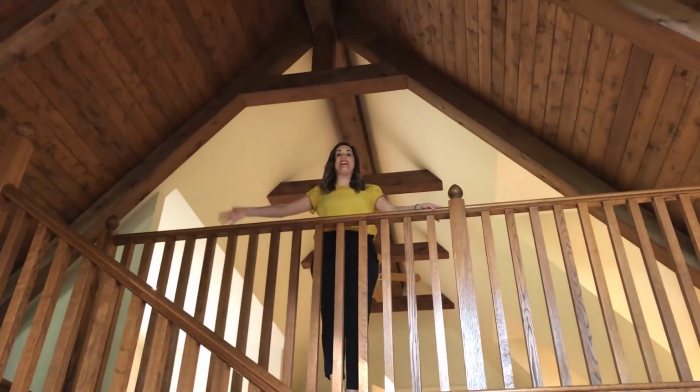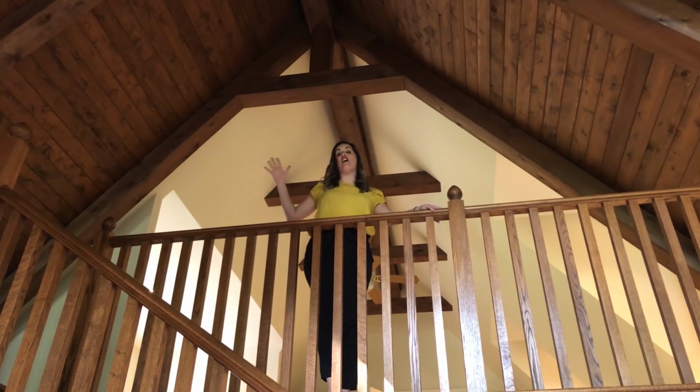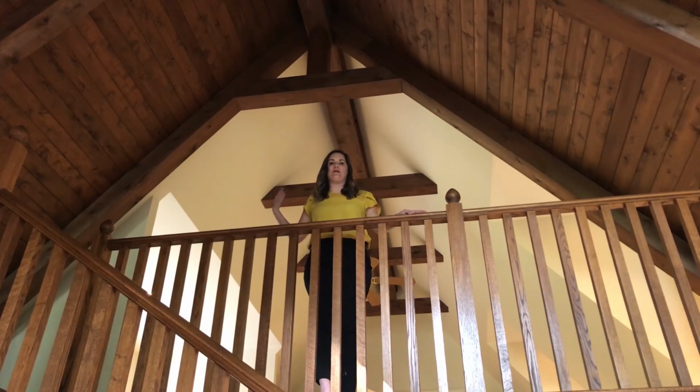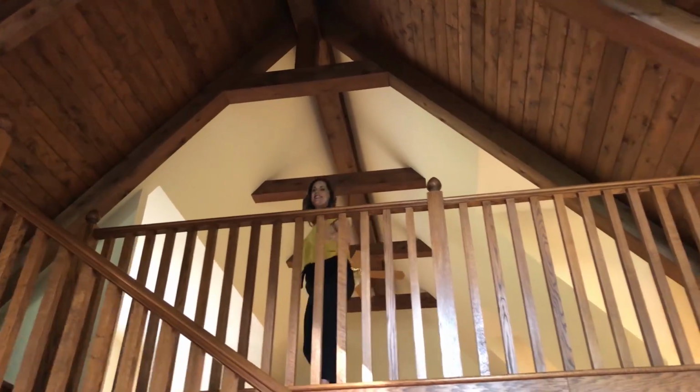Favorite feature number three is this fantastic loft bonus room. It's flooded with natural light and it has plenty of space for entertaining. Come take a look.